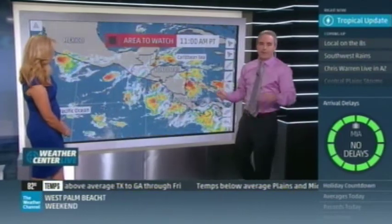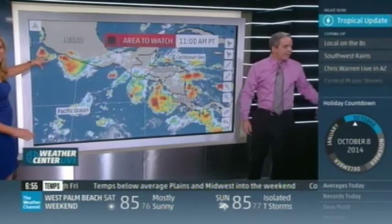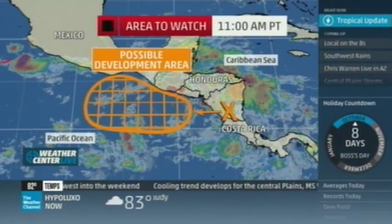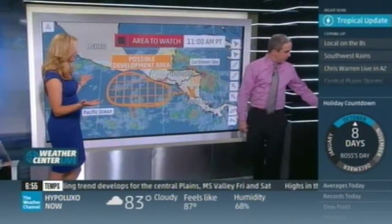Oh, sorry, I was going to show you that, but I hit the button too fast. We can still see it over here. Yeah, there it is, way over here. This is the area that we're going to be watching for possible development right off the coast of Central America. Okay, so we'll be monitoring that area, and otherwise, Simon is gone. Simon's moisture is in the southwest, right?